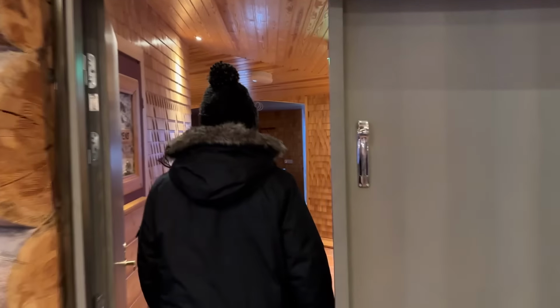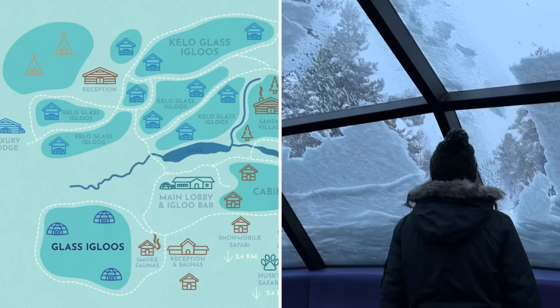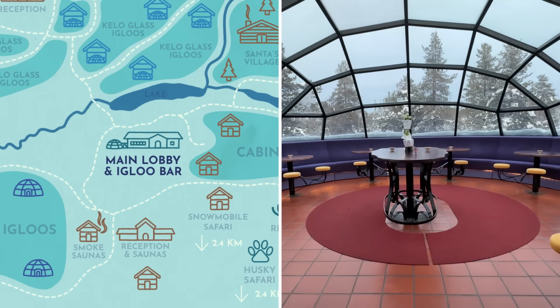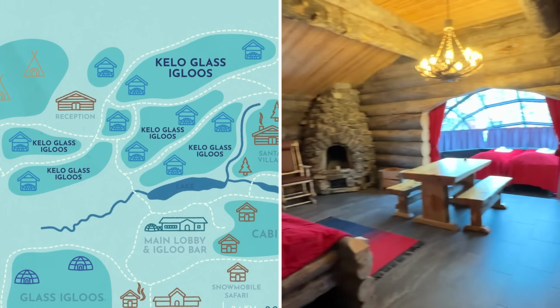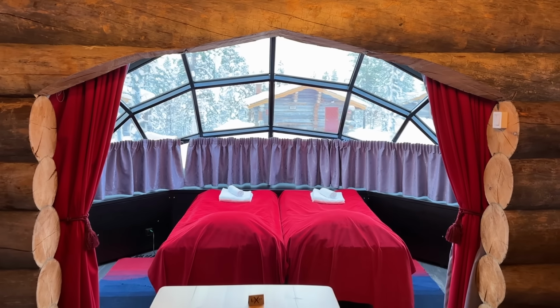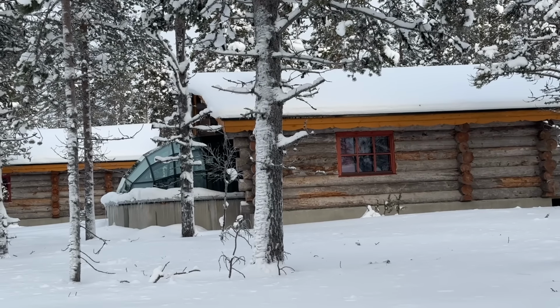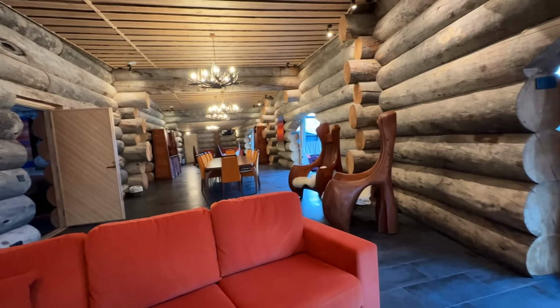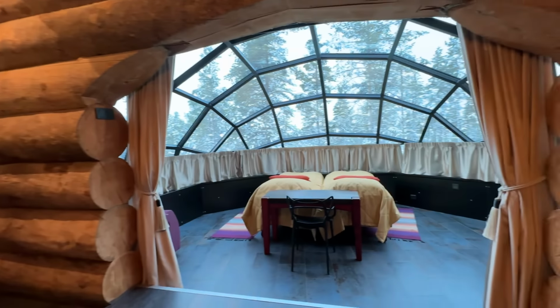Oh, wow. It's covered in snow. As you can see with their igloo bar that's at the back of their main lobby building. I can see myself getting drunk in a terrarium. I'm down for it. Yeah. Or their Kello glass igloos, which are like half cabin, half greenhouse. This is like a mutant. It's like a cabin tent hybrid. And their luxury multifamily lodges, which have little glass igloos jutting out of them.